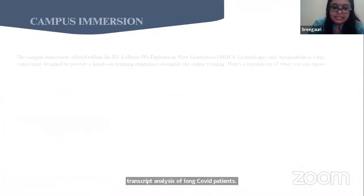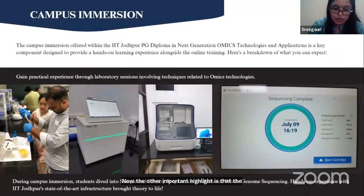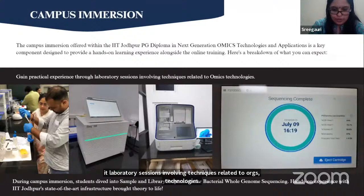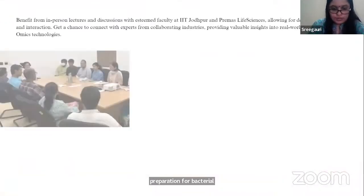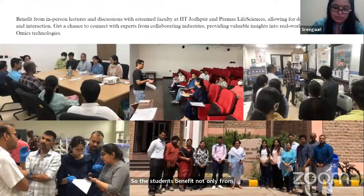Now, the other important highlight is that the students also get the opportunity for campus immersion, where students will be provided hands-on learning experience during the on-site IIT Jodhpur laboratory sessions involving techniques related to omics technologies. So here we have provided some of the photos from our recent campus immersion, where students worked on sample and library preparation for bacterial whole genome sequencing. So the students benefit not only from the practical sessions, but also from the in-person lectures and discussions that are held at the IIT Jodhpur, as well as the opportunity to network with the industry partners who will also be present in the campus immersion phase.